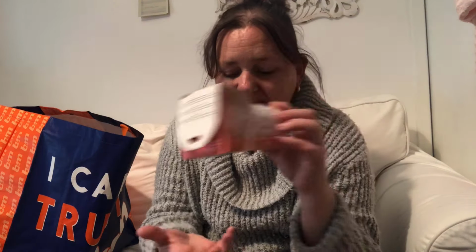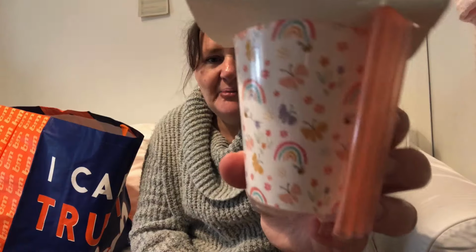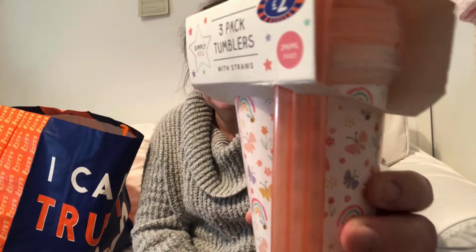But we'll take them anyway, so that when we take a big bottle of juice, or even if we fill up one of them, it can be poured into this. And yeah, these are all £2. They had loads of different designs, but this is just cute with little umbrellas, butterflies and rainbows, and then just these straws. I really need to order a straw cleaner because straws are a pain in the backside to clean, aren't they?